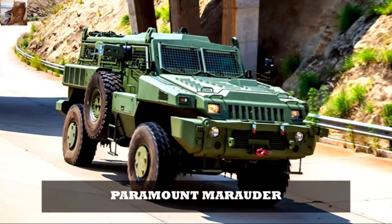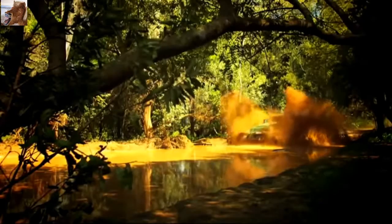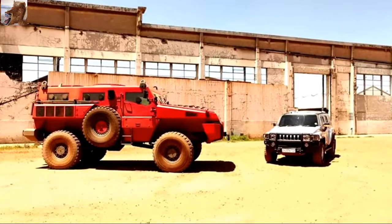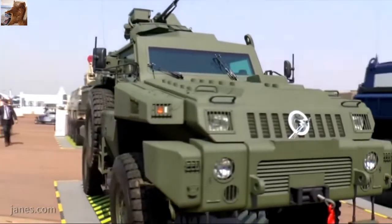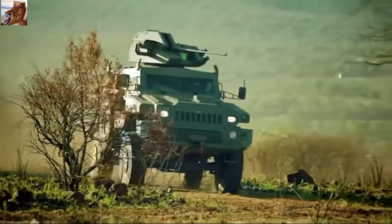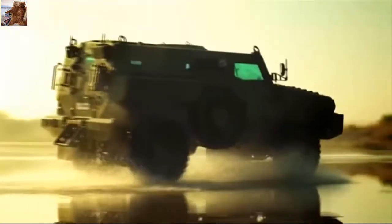Number 4. Paramount Marauder. In case you find yourself walking around in an abandoned minefield, rest assured you'll remain safe and sound as long as the Paramount Marauder functions as your commuter vehicle of choice. That's because in addition to mine-protected construction, this armored beast is designed for cross-country agility and speed, as well as towing a payload upwards of 9,900 pounds.